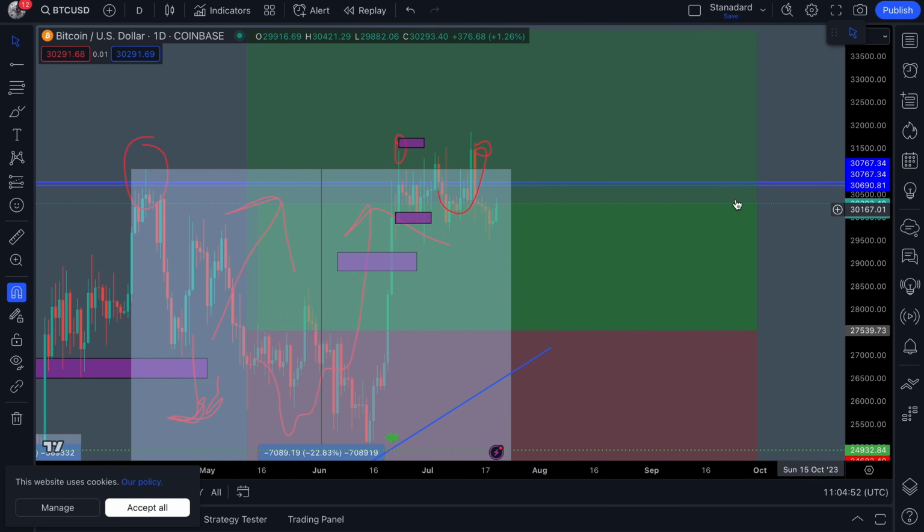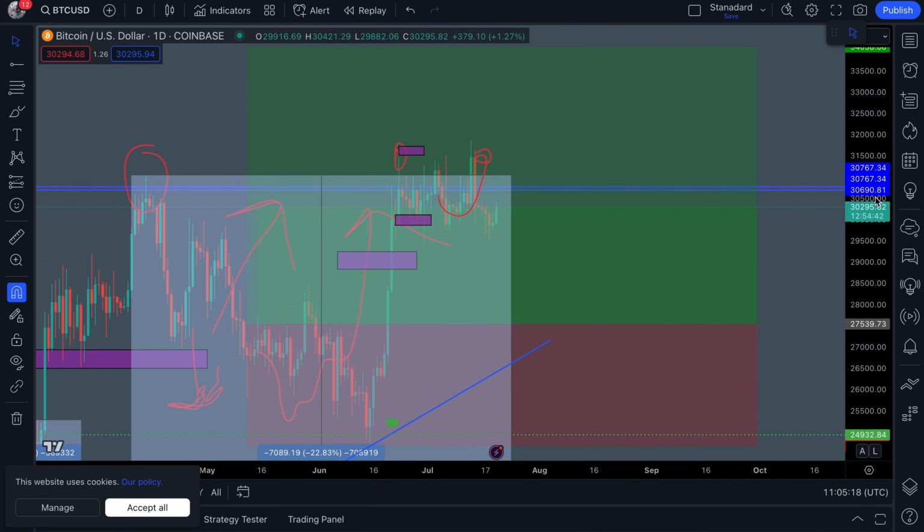But now we expect Bitcoin in particular to respect this range. So we're expecting Bitcoin to at least head back up to 31,000 again, or maybe even break the resistance area. But remember, if we're looking for a leverage trade position, then we don't want the target to be too outlandish. Why? Because we're looking to take profit in the short term.